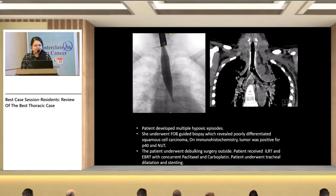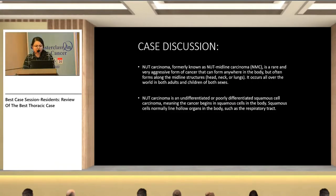Then the patient underwent multiple hypoxic episodes. So she underwent a fiber optic biopsy, which revealed poorly differentiated squamous cell carcinoma. On IHC, the tumor was positive for P40 and NUT. The patient underwent debulking surgery outside. Patient received RT and chemotherapy with concurrent paclitaxel and carboplatin. And after that, R1 resection was done, and the patient underwent tracheal dilatation and stenting multiple times. Silicone stent was put.